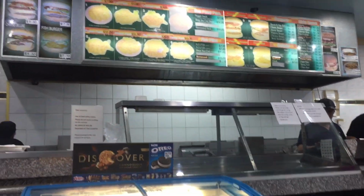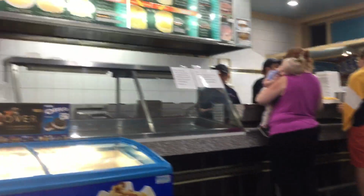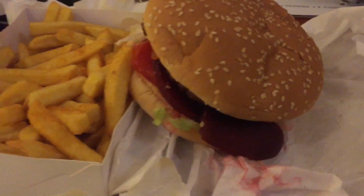After a day trip in Katoomba, I'm going to end it off with a trip to the takeaway shop and get a burger and chips. Ooh, yummy, yummy, yum, Aussie burger.